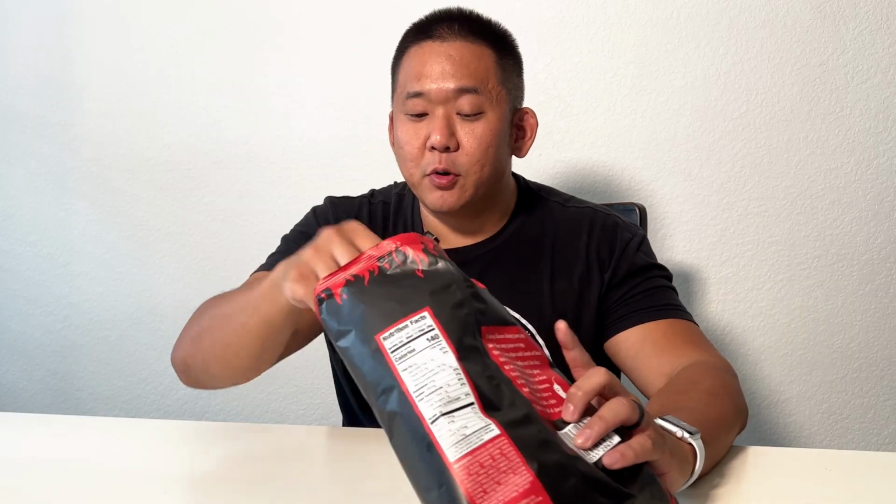Let me try a couple more. With this kind of stuff, you have to try multiple chips. Let's let it do its little compound effect. Flavor-wise, it's a good chip. You know what though? One thing I don't like about some chips is it feels like the chip and the seasoning are separate. I like when the seasoning and the chip feel like one snack. You know, like you bite into the chip and the chip is somehow infused with seasoning. This one, I feel like the seasoning and the chip are kind of separate.